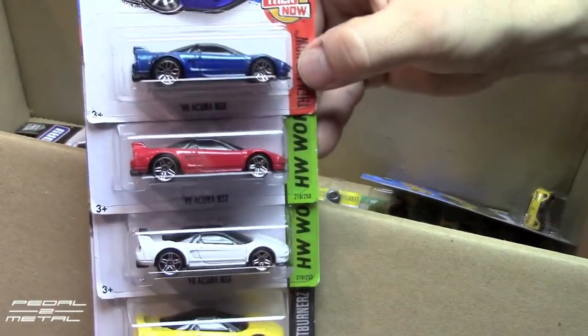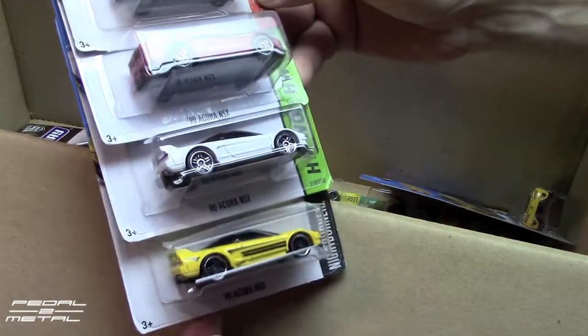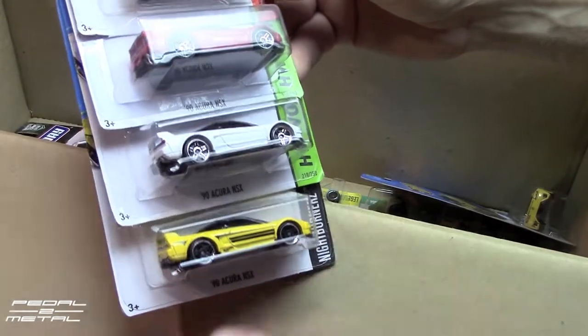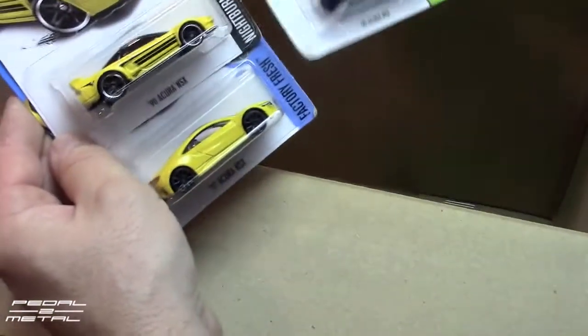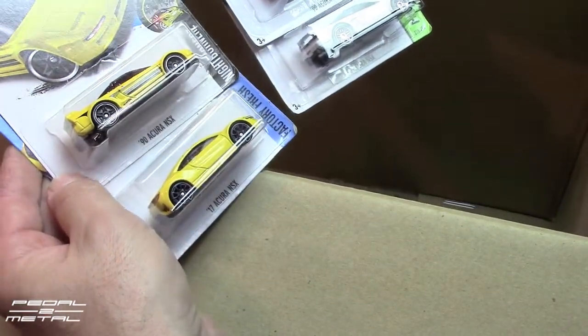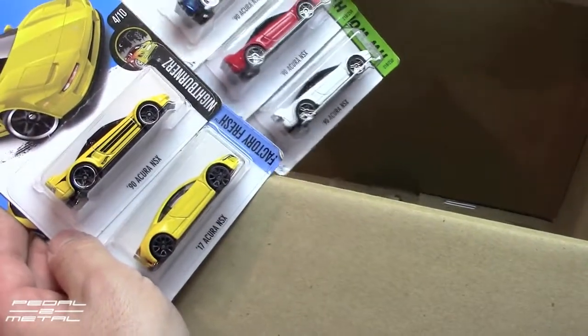At some point in time, I will probably buck up and get one off of eBay. In the Night Burner series yellow, I do want to detail this up. I'm going to take the tampo off, and I'm going to do them as a twin, so it'll be the 2017 NSX along with the 90 in yellow when I get time. So that is in the queue.